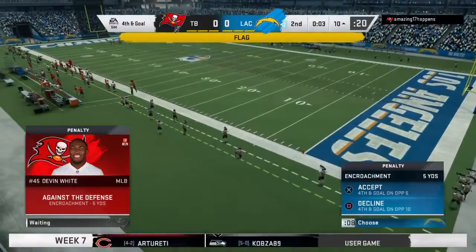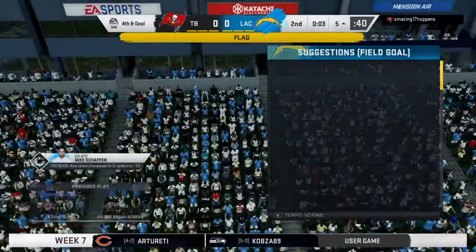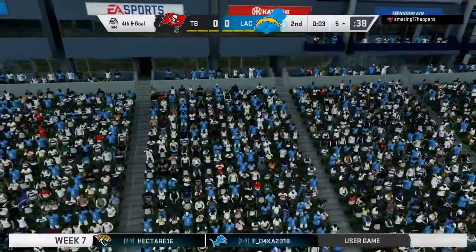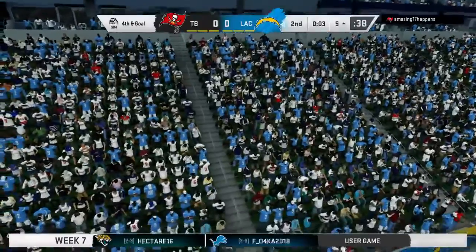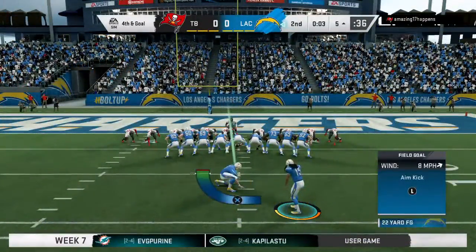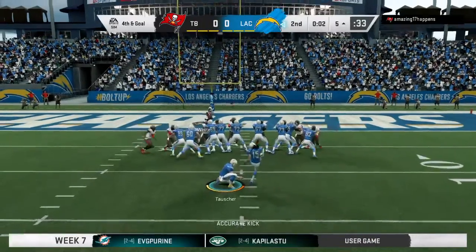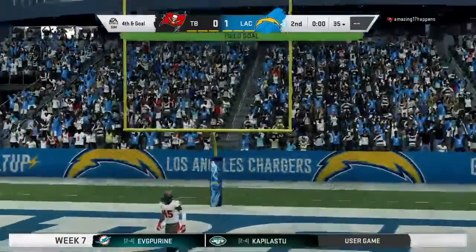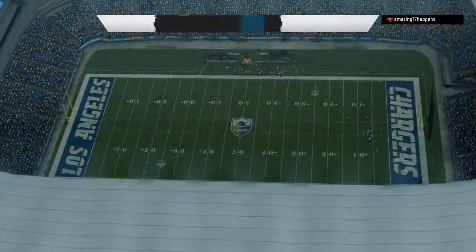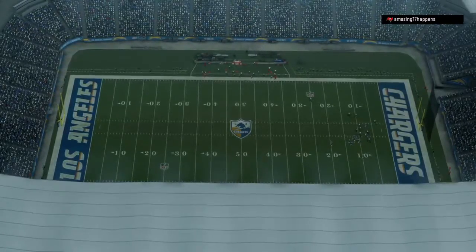Now flags come in before the kick. Clearly there was contact. Who was at fault? So that'll move them up 5, make the kick a little easier. Now, rarely do you get kickers that don't want some yardage closer to the post, right? It's rare, but in this case, he'll definitely take them. And his kick is good. So we've hit halftime. Just a field goal separating these two teams at the break.